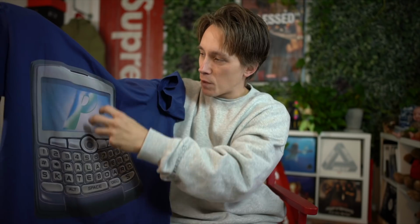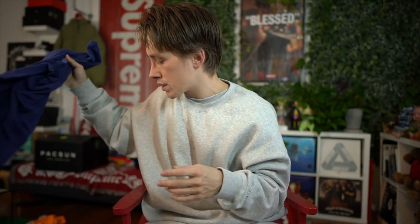I wish this was a little bit smaller, to be honest, but overall, it's still really dope. I love the reference, and I love that Palace references a lot of old school stuff. Even in their pieces, a lot of their pieces are vintage style pieces. I feel like Palace kills it, and overall, Palace might be, I don't know, man.